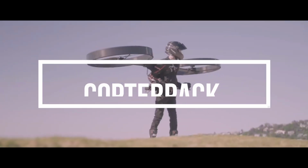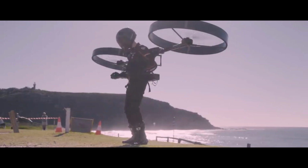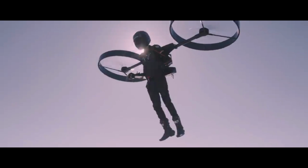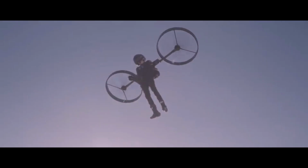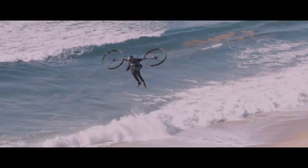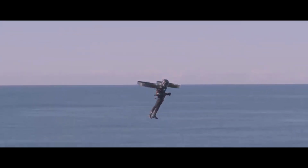Introducing CopterPack, the future of personal flight. This electric backpack helicopter lets you take to the skies like never before. Powered by electric rotors, CopterPack is lightweight, easy to control, and designed for adventure. Imagine flying over landscapes, commuting, or exploring from a whole new perspective. With its sleek design and innovative technology, CopterPack is taking flight to the next level.